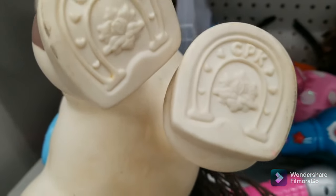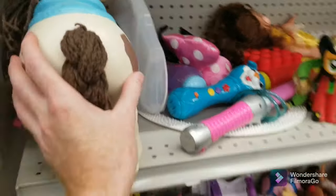This is the one item I actually do pick up. It is Cabbage Patch Kids. This little horse right here. I don't pick it up right here, but I do actually pick this up, and I'll show it in the summary video.